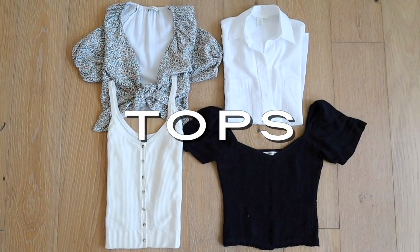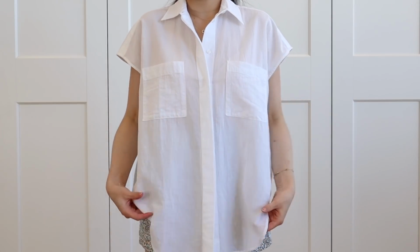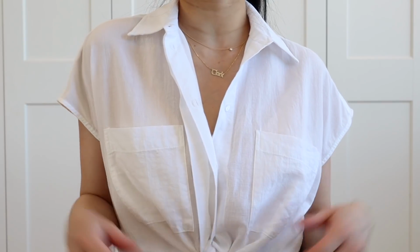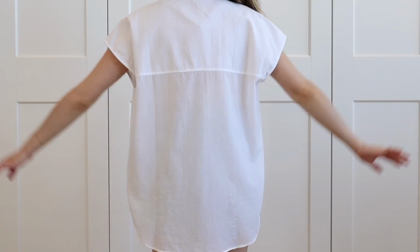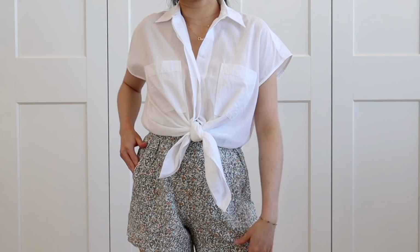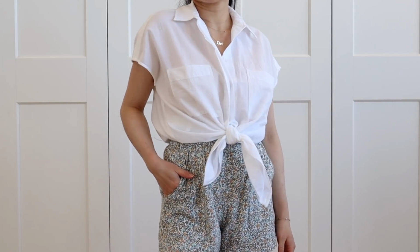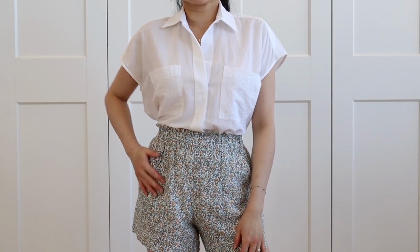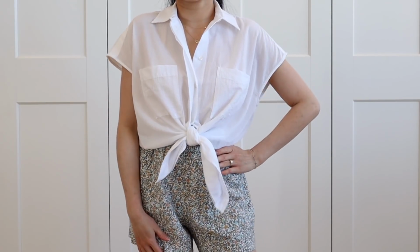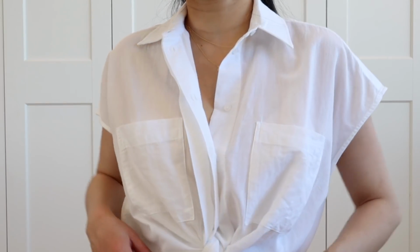Starting off with our tops, the first one, probably the most versatile piece that I always try to include in most of my capsule wardrobes, is a button-down blouse. I find it to be really versatile because you can wear it open like an overshirt, tied up like a crop top, or really polished and tucked into your bottoms. I've got this oversized drop shoulder cap sleeve option for the hotter weather, and the pockets in the front give you a little something extra.